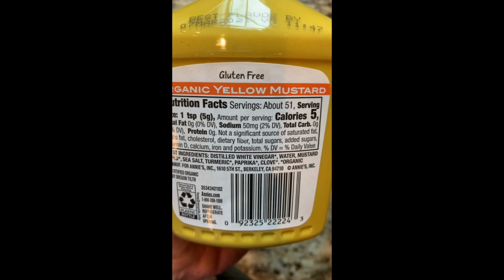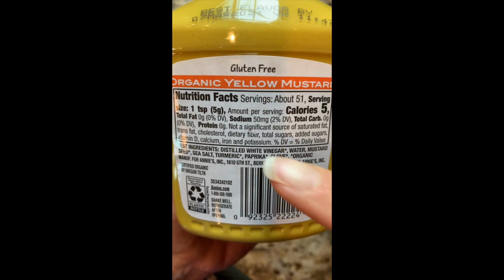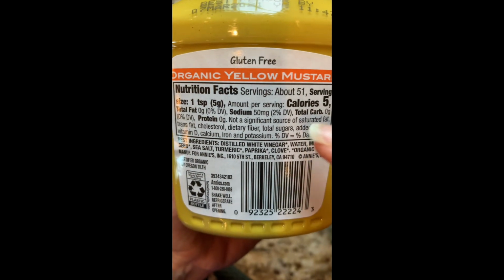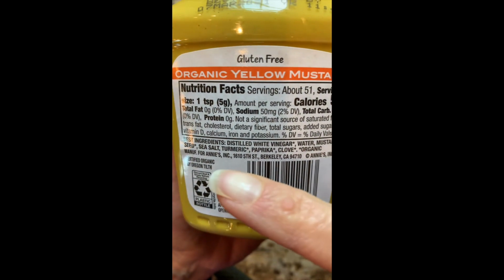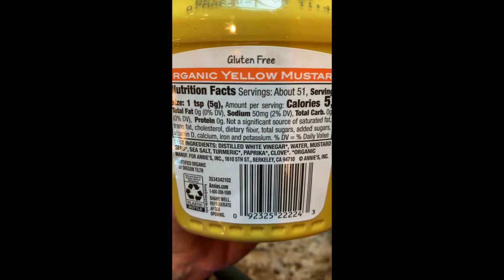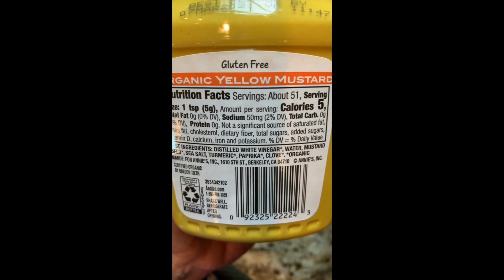So that's why you really have to read your labels. Comparing the previous mustard to this mustard, if you look, it says not a significant source again of added sugars. But if you go down to the ingredients, I don't see where it says any added sugars at all. So this is definitely a good choice if you're looking for no added sugars in a mustard.